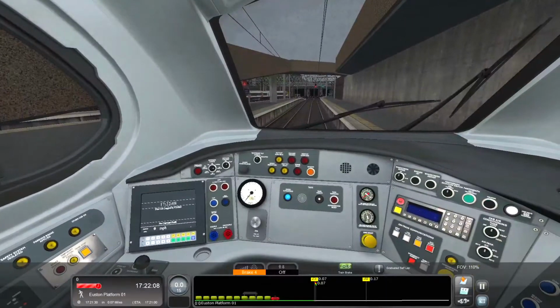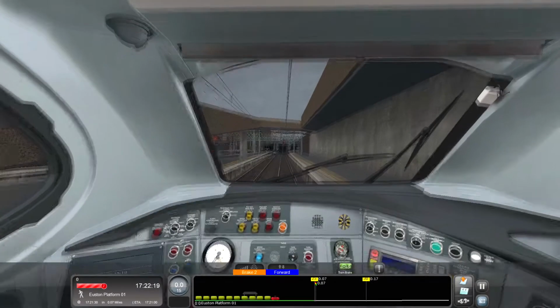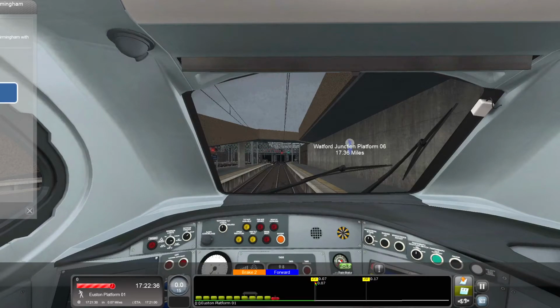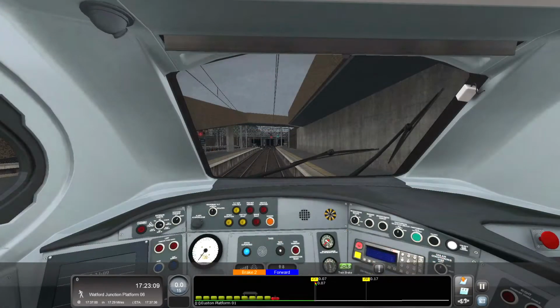Let's get this on. And let's get her sort of ready. And it's just telling us there. We'll just have to acknowledge all of that. And what time did it say we were setting off? 17:23. So literally 30 seconds. And it's not a very long route, this one, but it is quite a lot of mileage we've got to cover. We're only stopping at a few places. Okay, so it is 17:23, so we can take off.